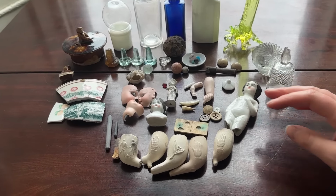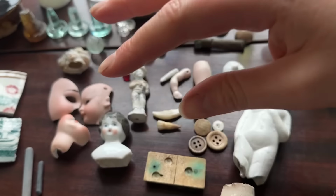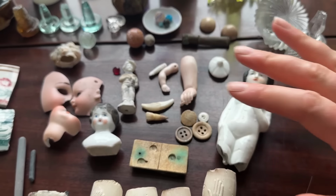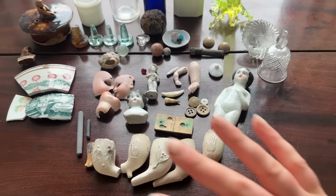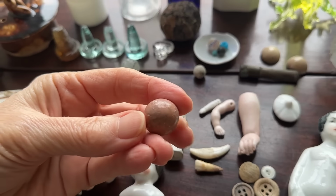I love our finds this week. I love to see this table full of so many bits of dolls and gaming pieces, and toys. A nice collection of toys. And this marble you found, pink. I think it's beautiful. I think it is as well.